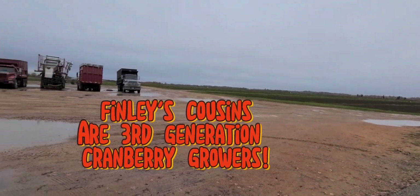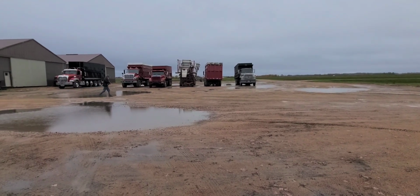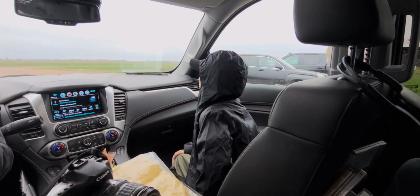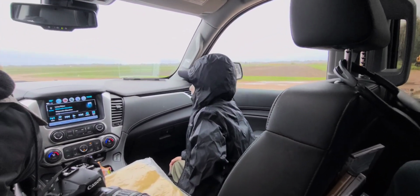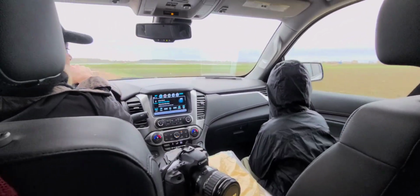Now what's over here? What are all those? They're the big trucks that get the cranberries. Very cool. Where are we going now? Going to the cranberries. We're going to the cranberries? Yeah. This bed has already been harvested. Can you tell how it's been already harvested?